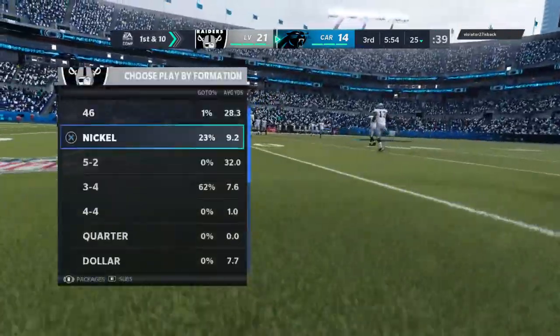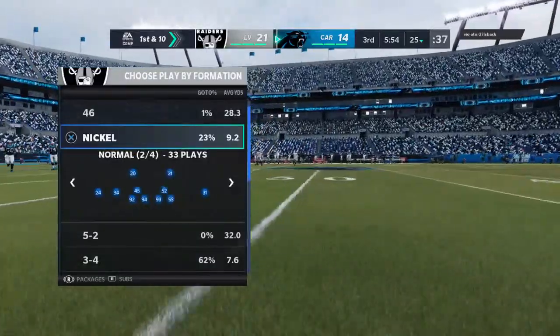The Panthers take over 1st and 10 at their own 25-yard line.